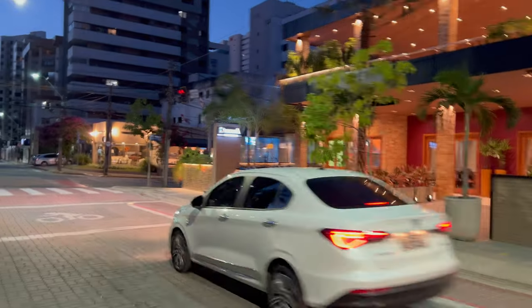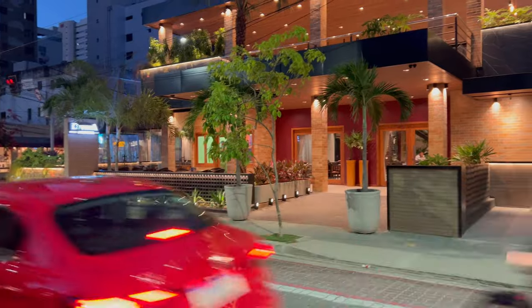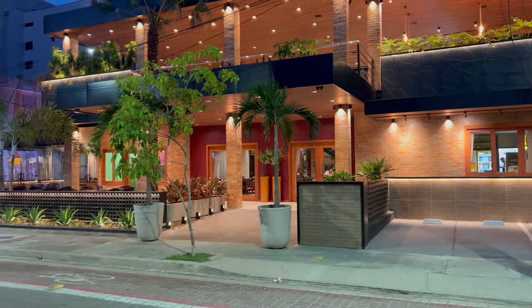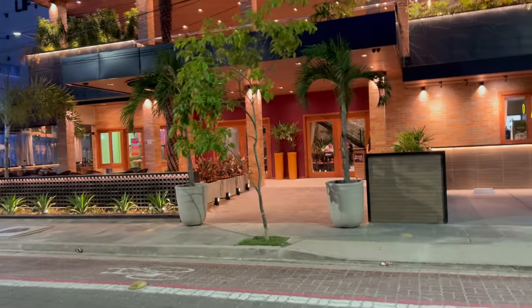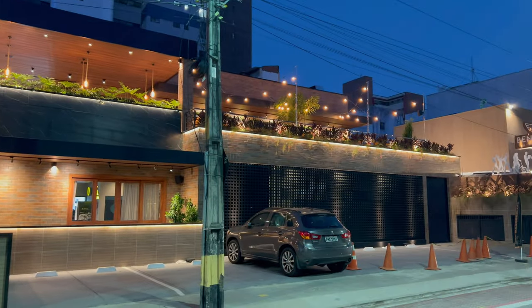Beautiful restaurant is called Divina Picanha. Picanha is the cut of meat that is the most famous one here in Brazil that they do barbecue with. Divina is divine, no? Divine Picanha. I believe it's a steakhouse. The decoration is already very, very divine. Beautiful. Really like it. Wow.